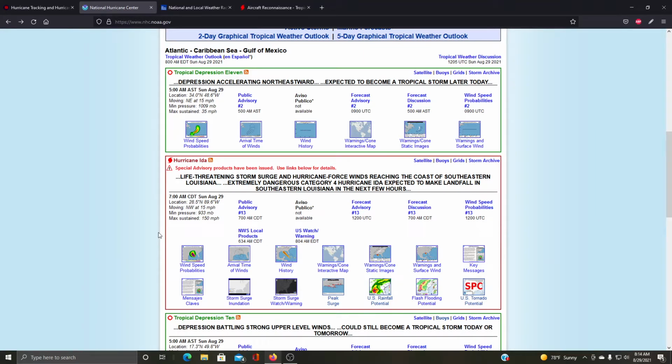I have another update regarding Hurricane Ida. Now Hurricane Ida made huge improvements overnight. I mean, it went from a Category 2 to a strong Category 4, and it is at the brink basically of becoming a Category 5. Now it's about 75 or 70 miles roughly from making landfall, so it's expected to make landfall roughly at noon. So in another 4 to 6 hours roughly.